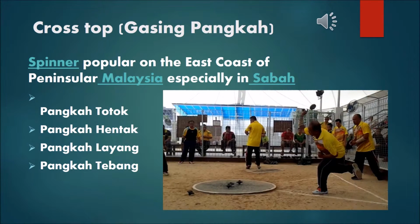Gasing Pangka, otherwise known as cross tops, is especially popular in the east coast of Malaysia, especially in Sabah and Sarawak. These include Pangka Totok, Pangka Pentak, Pangka Layang, and Pangka Tebang. The picture here illustrates a competition of gasing Pangka.